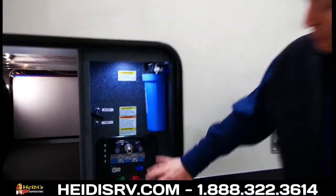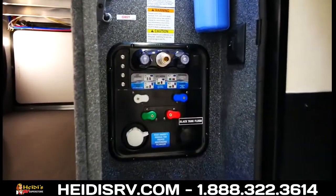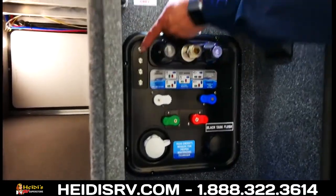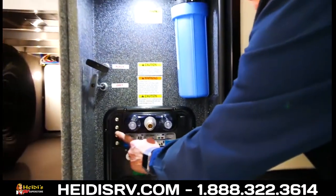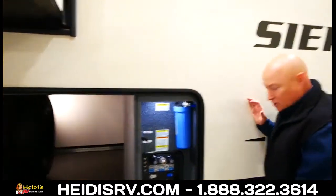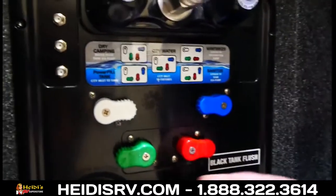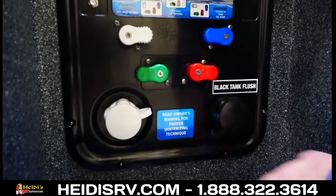Up here where our docking station is located, you saw cold water on the other side with a quick connect. This is hot and cold on this side. Also, your park cable hookup, and it's pre-wired for satellite, both inside and outside. If you can come up here a little closer, this has the black tank flush system already built into it. The winterization package is built into it.